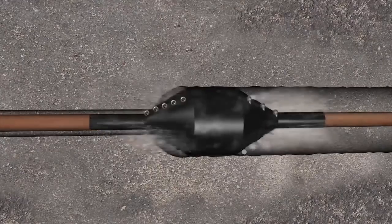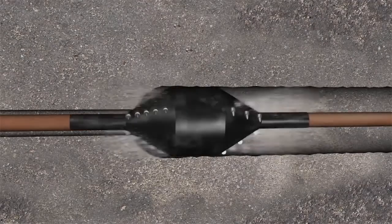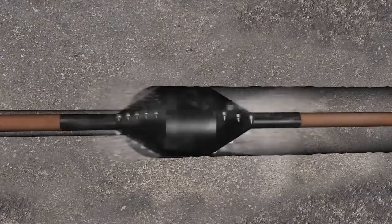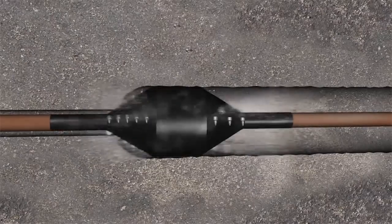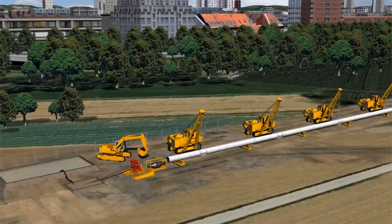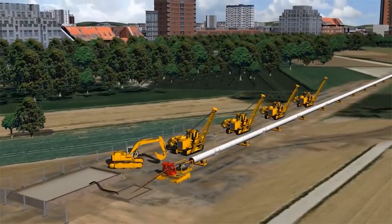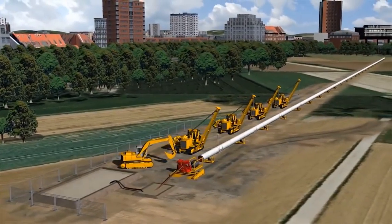Depending on the desired final diameter of the borehole, several reaming passes may be necessary. During the reaming process, the drilling fluid with the cuttings returns to both sides of the crossing. After completing the reaming process, the pullback operation can be prepared. The pullback can be done by using the rig only.